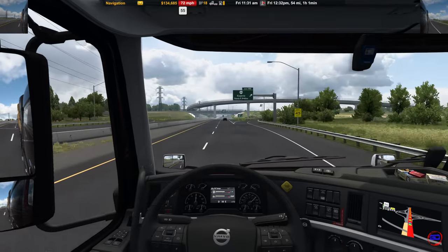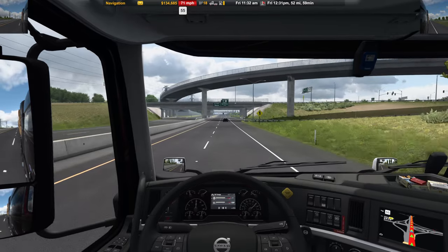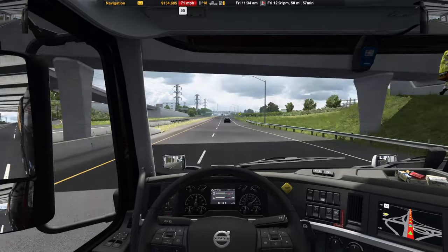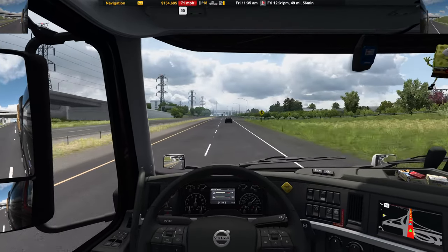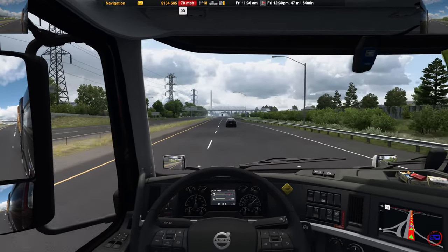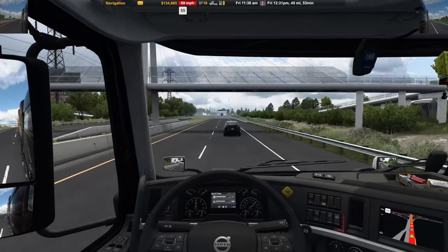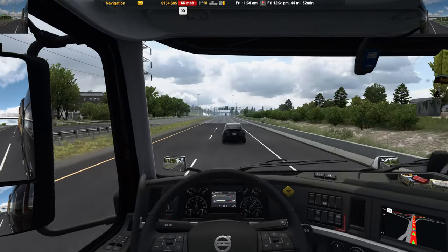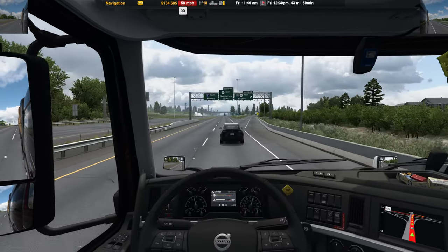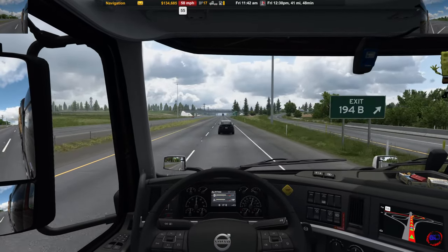Right now we're running JBX3's Winter Graphics Mod, the Gold Edition. A little bit of ReShade with ray tracing. Alright, game, why the hell are you running like a shitty one? Must be because we're coming up to the city, but I think there's no city around here.